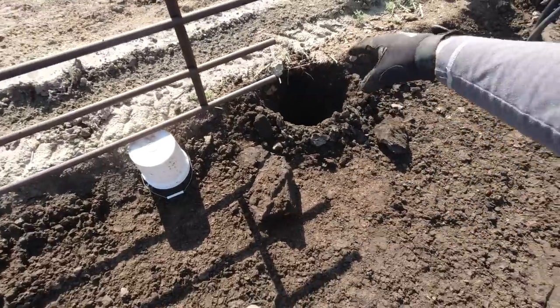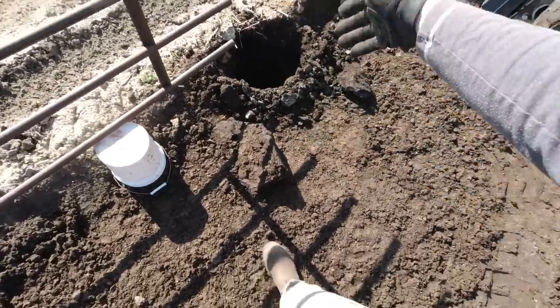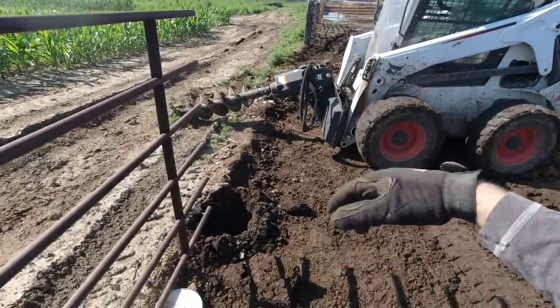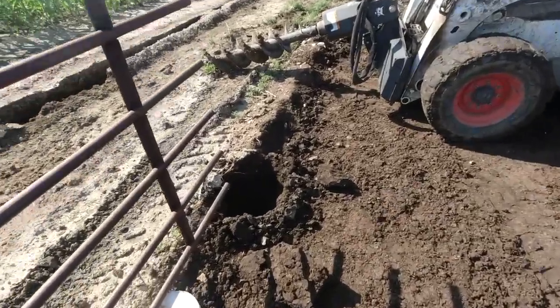In case someone asks why I dug a hole, there was already a hole there. It was really to make it wider. You want that concrete to be big, have a lot of surface area, a lot of earth to push on so that post stays stable. I'm gonna take this off, start hauling some bags of concrete, get my post over here, and we'll cement this post in.